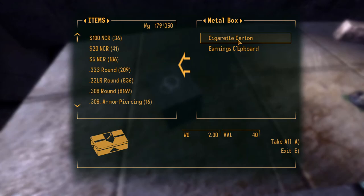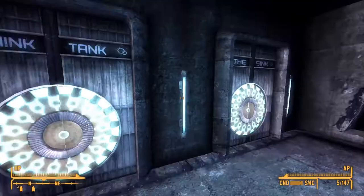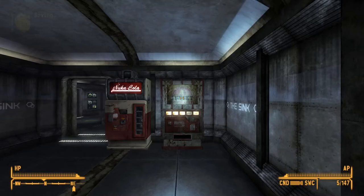Actually, hold up! Oh man, I think I just realized how to fucking get to it. Duct tape. Hold up! Oh my gosh, this is ingenious. But frankly, it's a little cheaty because there's no way I would have known without having gone into, like, no-clip mode to record for the opening. All right, think tank, the sink. What the fuck am I doing here? Okay, there we go. Whoa! Jeez, it gets me every fucking time.